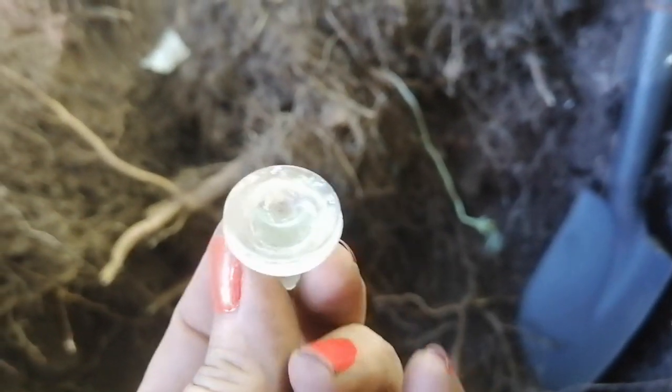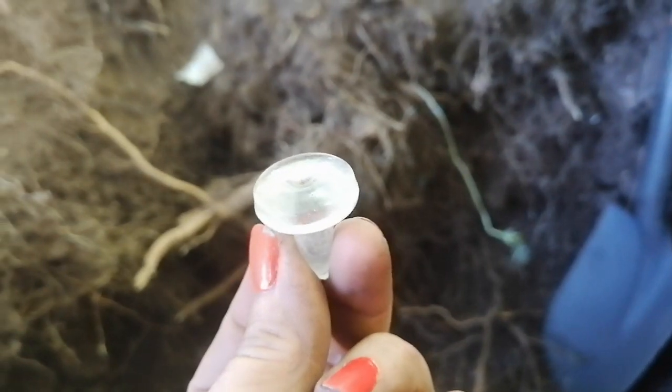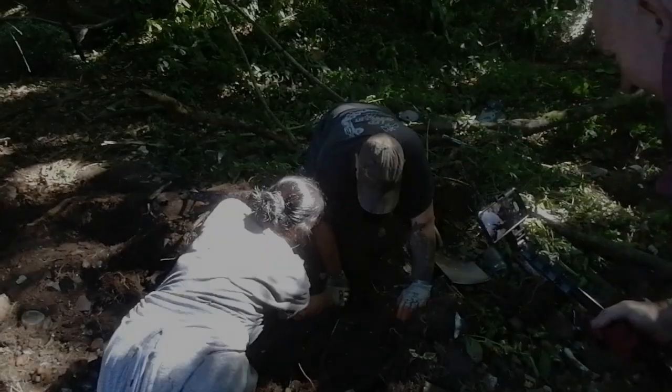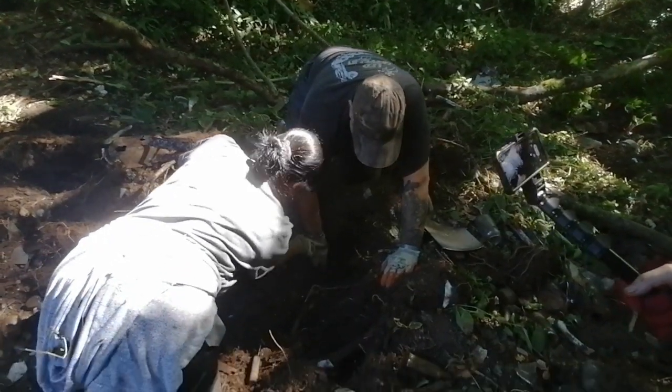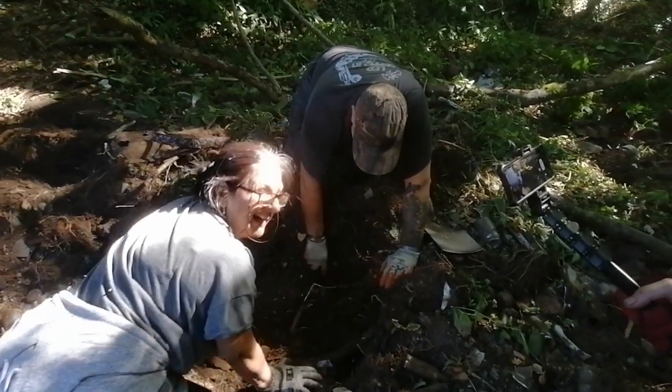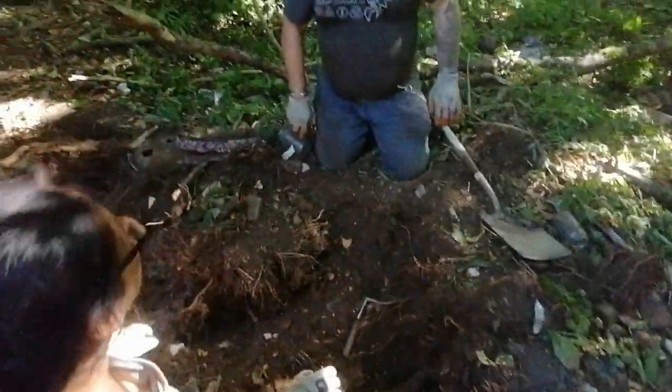Found an absolutely gorgeous little glass stopper. Blue, with a little wood in the centre. I saw that. I think you'll find that's nice. It was there, I scraped it like that. What have you found? It popped out of the hole, and I went, oh, that's nice.